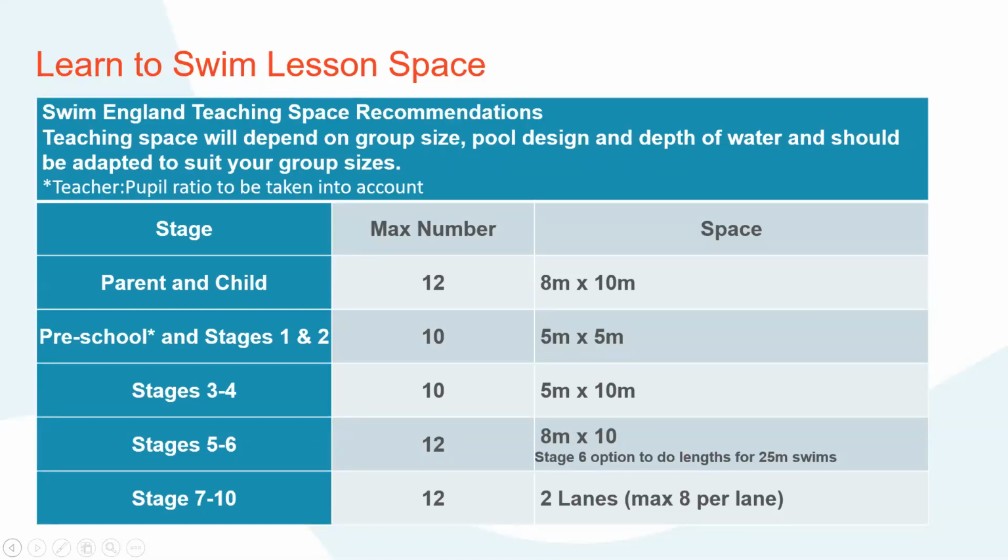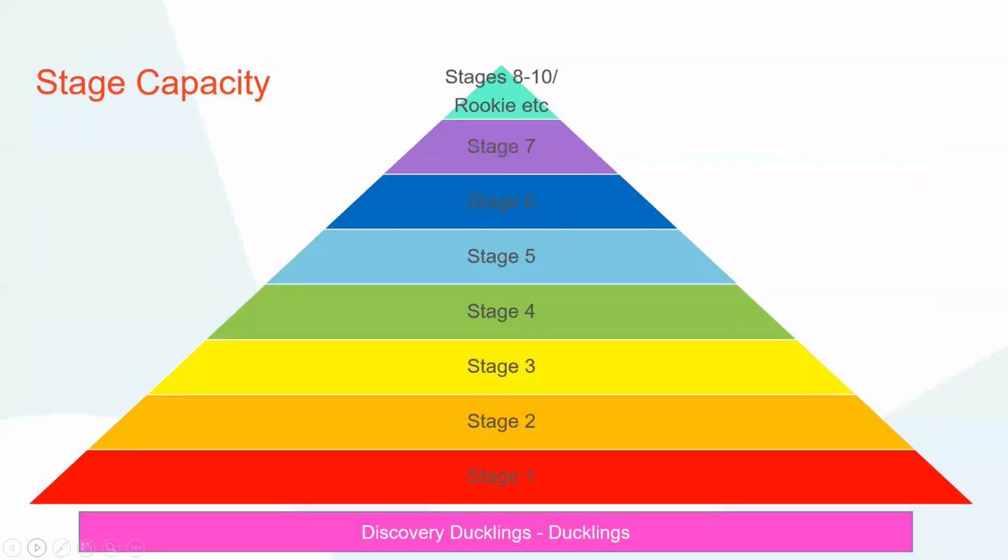It's likely that if you're signed up for pooling resources or you're a swim school member, you will get an email once it's finalised with that information on it. Is that okay? Thanks, Ruth. Cool, lovely. So work in progress at the moment, but we're nearly there.